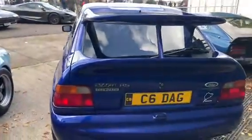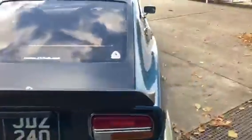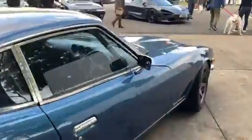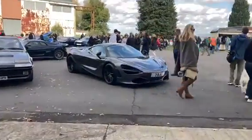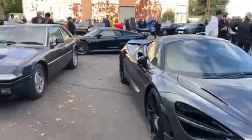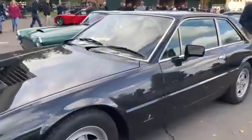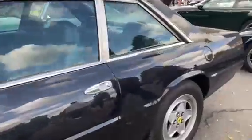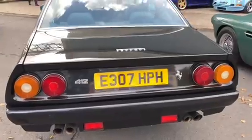911 GT3, an Aston Martin, and is that an E63? RS Cosworth, in a very nice colour, and a Datsun 240Z. Wow. McLaren 720S here, with some nice red surrounds. A Ferrari, don't recognise that. What is this? It is a Ferrari 412, I like that a lot.